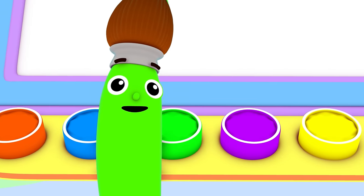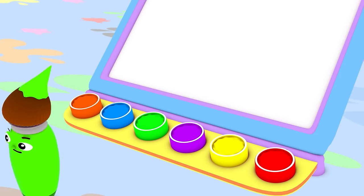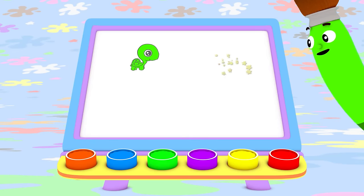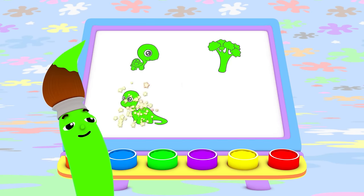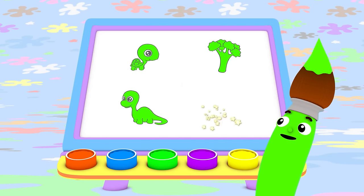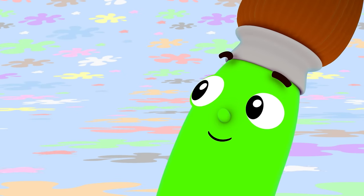Today I painted with green. I made a dancing green turtle. Yummy green broccoli. A big old green dinosaur. And a tasty green pear. I bet you can find something green to paint today, too.